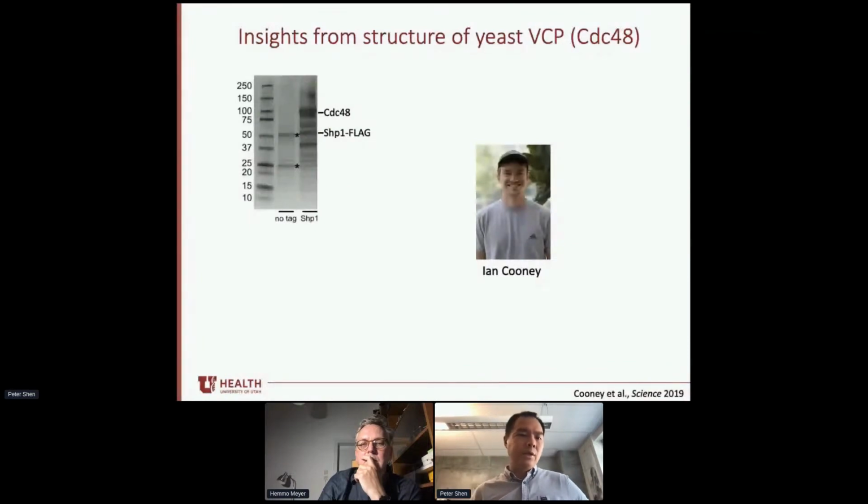What he did was he took budding yeast, Saccharomyces cerevisiae, our favorite model organism, and he introduced a FLAG epitope at the endogenous locus of this VCP binding partner known as SHP1. This is the yeast ortholog of P47 and P37 that Hemmo alluded to earlier. With this FLAG-tagged SHP1 strain, Ian was able to perform really quick one-step co-IPs of native complexes directly from yeast cell lysates. There's an example of his gel here.